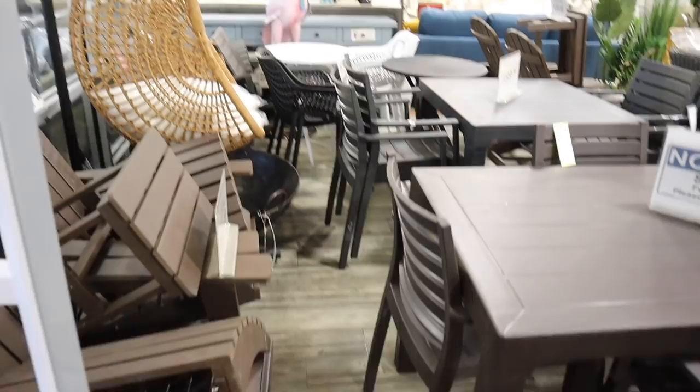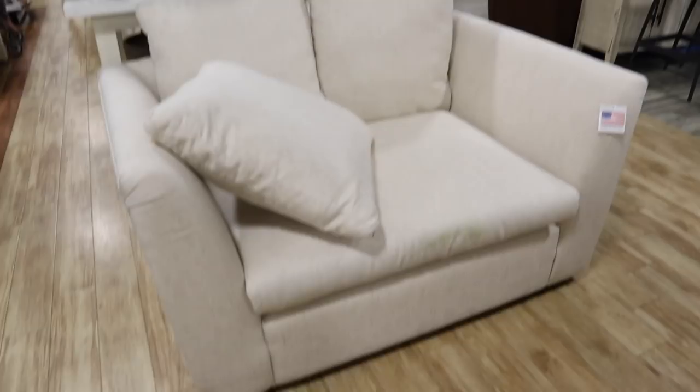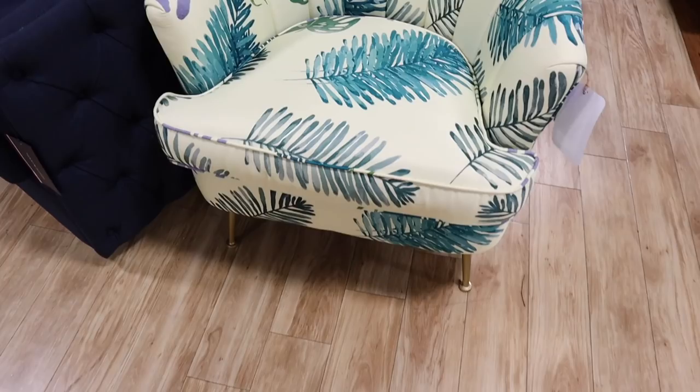Okay, so all the Christmas stuff is on clearance, and there's also Valentine's Day decor, which we're gonna touch on both of those, but first I wanna check out the furniture. Look at this giant two-person chair, like love seat type situation, but I really like the color and the material on it. This is so nice. It is $700, and I feel like it'd be good if you had a big awkward space and not enough space for a couch. This would be perfect.